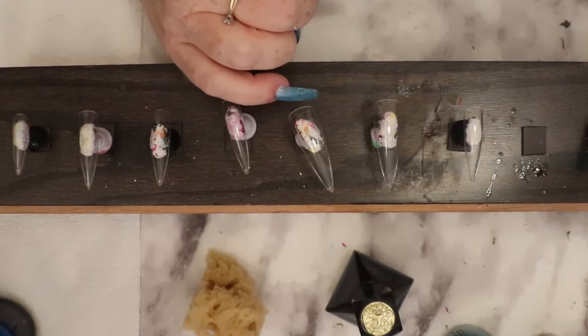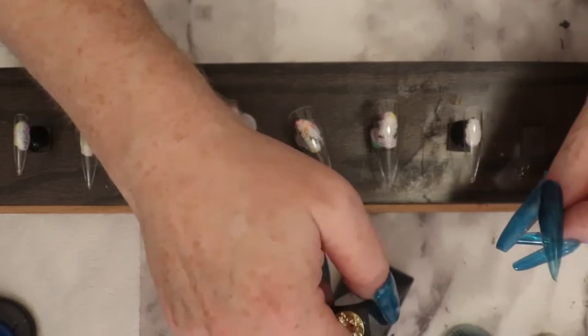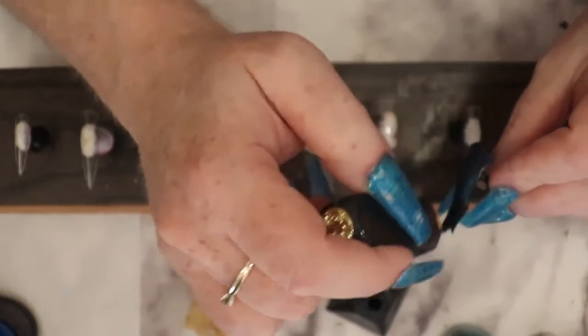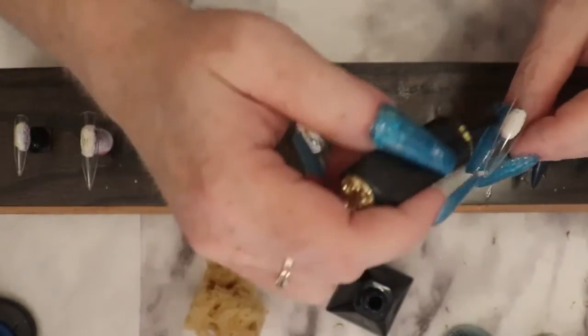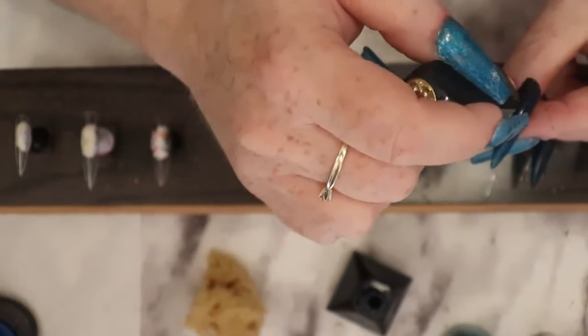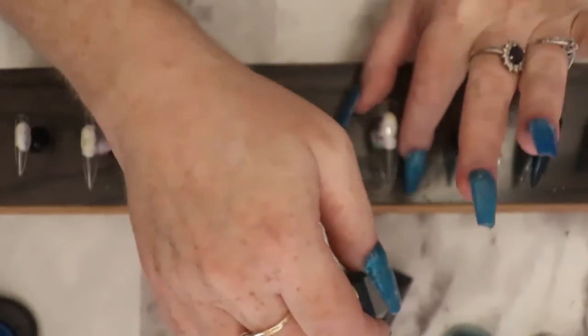Today I was thinking about doing something with my 123 Couture tips. I got this polish. This is a really deep teal. It's one of the most expensive polishes I own. It cost me like $40, and I bought it a couple years back. I don't even know if you can get it anymore.